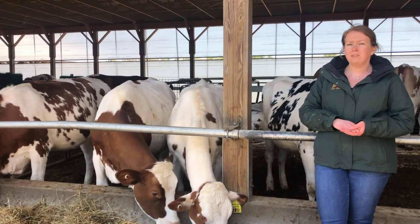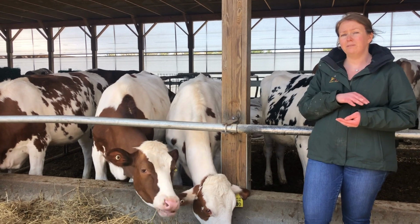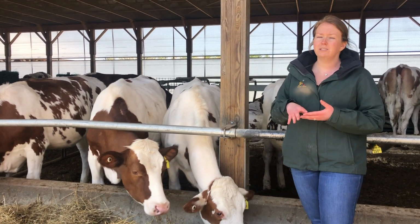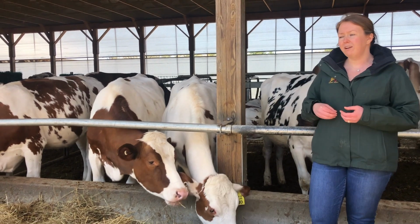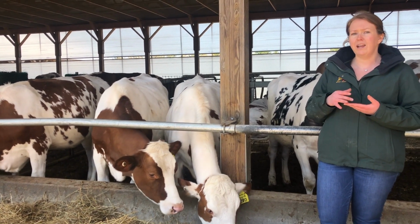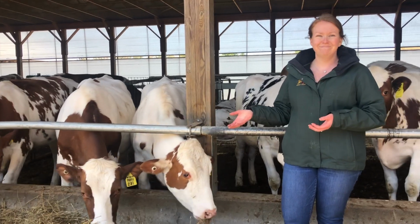So along with making sure that they all get their proper nutritional needs, we also want to make sure that there is enough room for all of them, so that they have enough room to eat and drink water and to lay down.